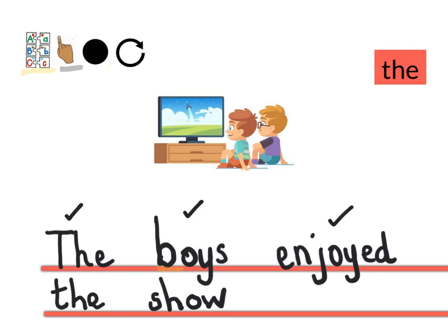Let's find out. Did I remember a capital letter? Yes, I did. Excellent. So I can have another tick there. Okay, did I remember finger spaces? Let's have a look. Finger spaces. Yes, yes, yes. I did. So I can have another tick for my finger spaces.